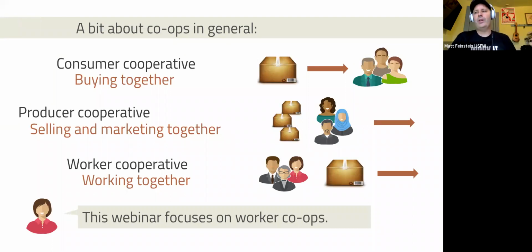And then there's producer cooperatives, where people have come together to sell and market their goods together, right? This is common in the agricultural sector, especially where businesses, right? So dairy farms, cranberry growers, the business has come together with other businesses to market their goods. So Ocean Spray cranberry, Cabot cheese, a lot of these producers come together to have joint processing, better marketing, a common brand sometimes. So those are producer cooperatives.